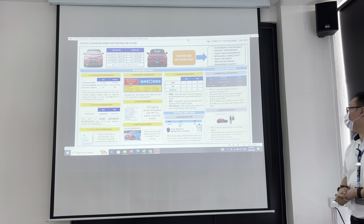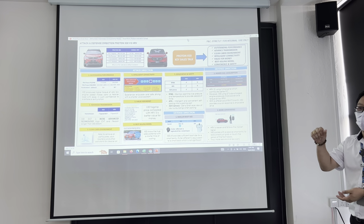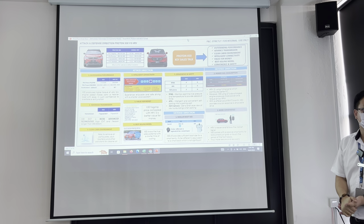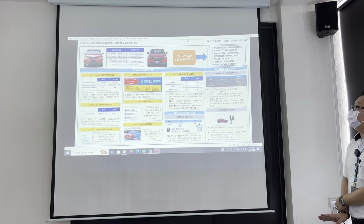And then it is more convenient. We have unlock smart entry, everything, touch door. We are using the touch type, door lock unlock, touch type and scan type, not a button type. This is the comparison for the Proton X50 and HRV.